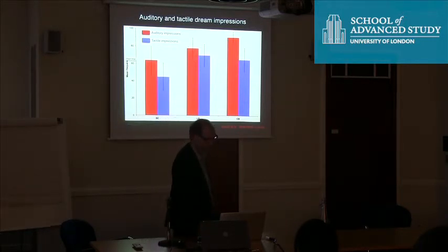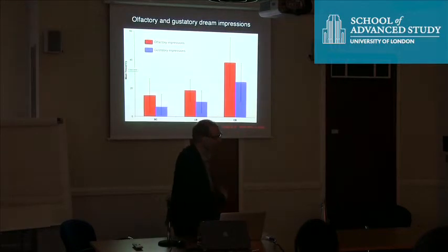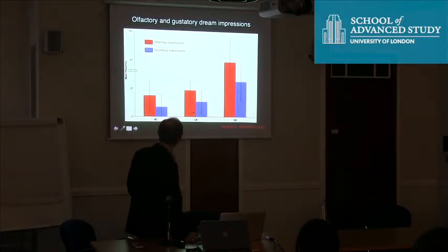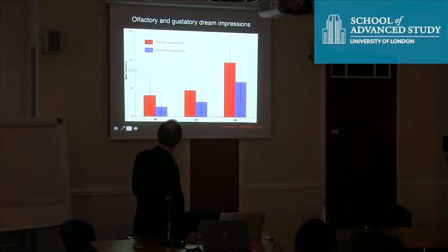And then the slide that we've been waiting for, of course, is about olfactory and gustatory impressions for the three groups, and it will also answer the question that was raised before. Do we have olfactory and gustatory impressions? Yes, we do. For the sighted controls, not that much, although in about 7% of the dreams we normally have some kind of gustatory impressions, whereas olfactory impressions are a bit more frequent, probably around 15%.